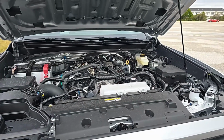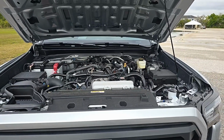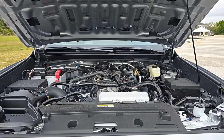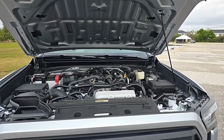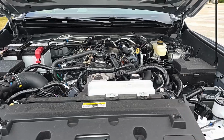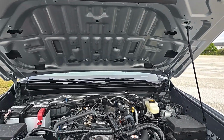Now, if that wasn't enough power for you, the TRD Pro and the Limiteds are going to have the hybrid engines, which are going to be, I believe, 326 horsepower, so much more powerful engines that are coming up in the higher trim levels. Now, as well as the engine setup, I kind of wish that it had the engine cover. It looks like it's missing it, and also that it has the prop stick and no sound insulation underneath the hood.